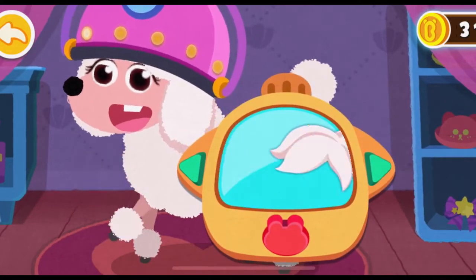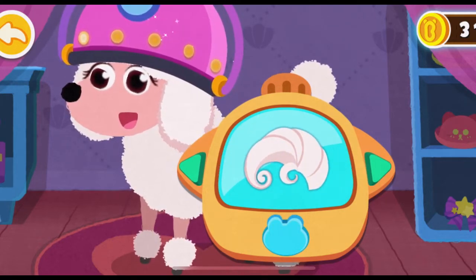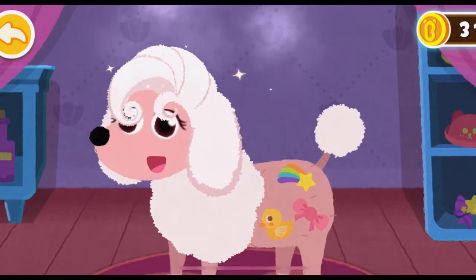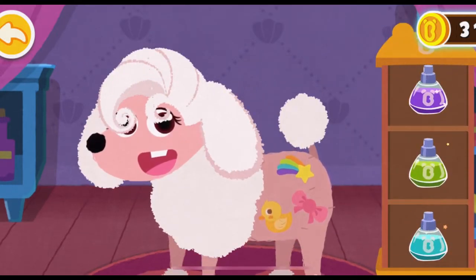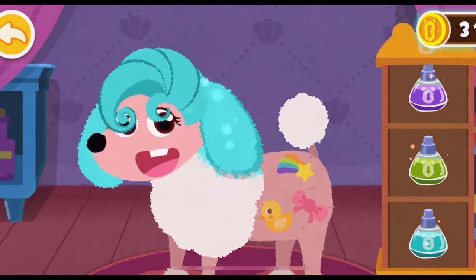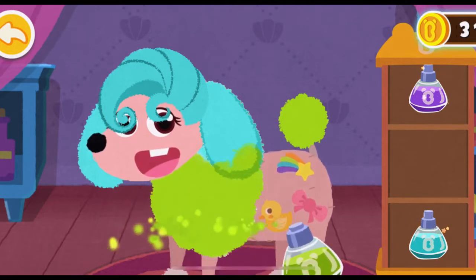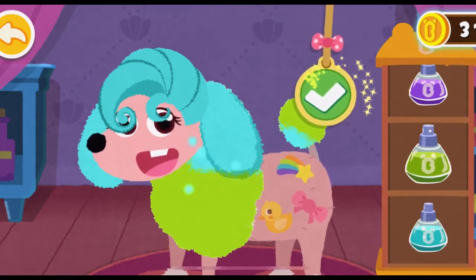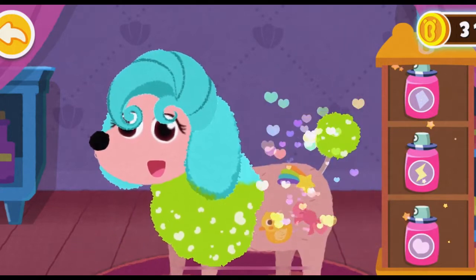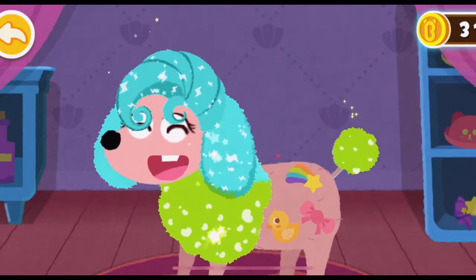Let's give the puppy a pretty hairstyle. Let's give the puppy a perfect style. Let's dress up the puppy.